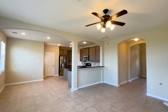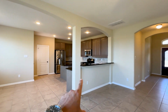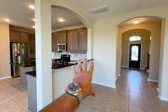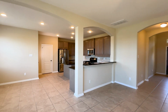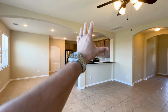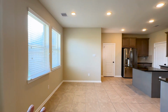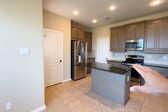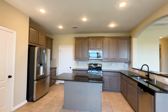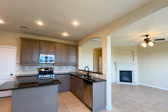Then you do have your kitchen area with the breakfast bar right here, right? So you put bar stools right here. You still have that breakfast bar. This is still keeping that separation, right? So it's not completely open. You have a little bit of separation here. Here is your dining and breakfast area right here. And you do have an island.